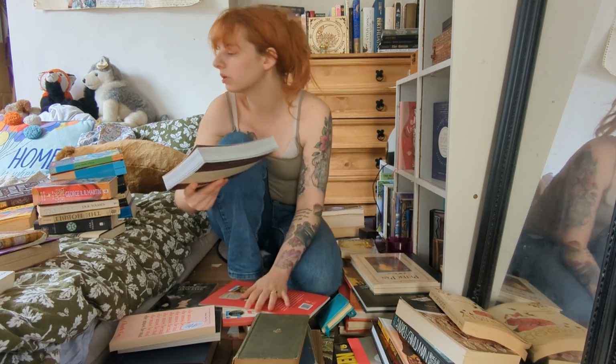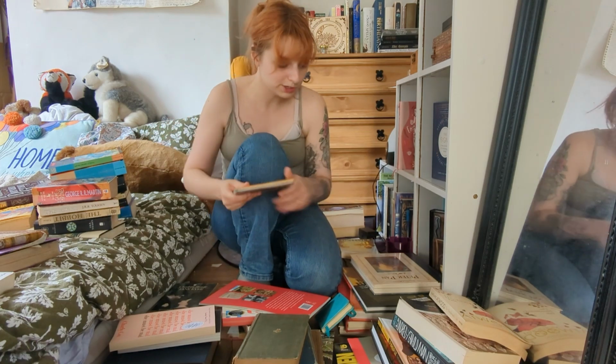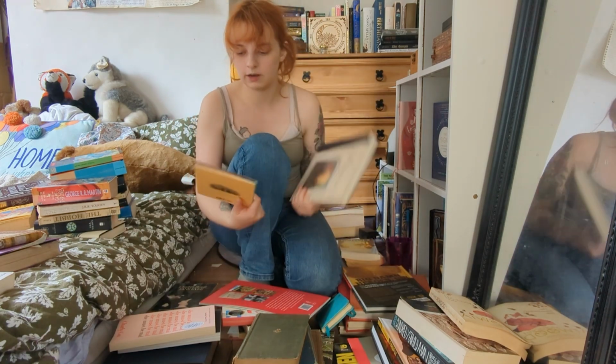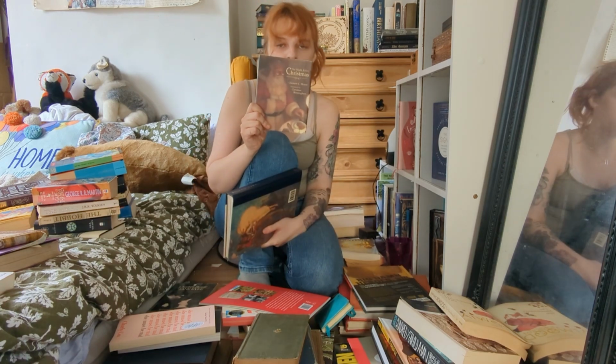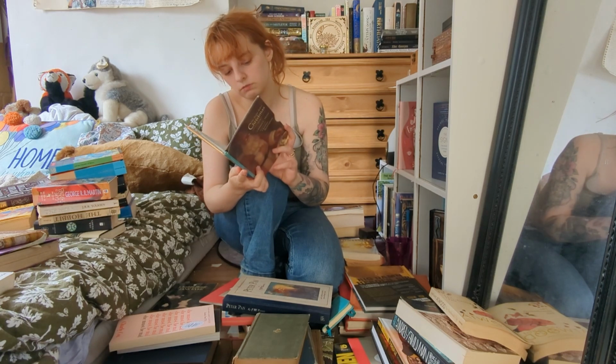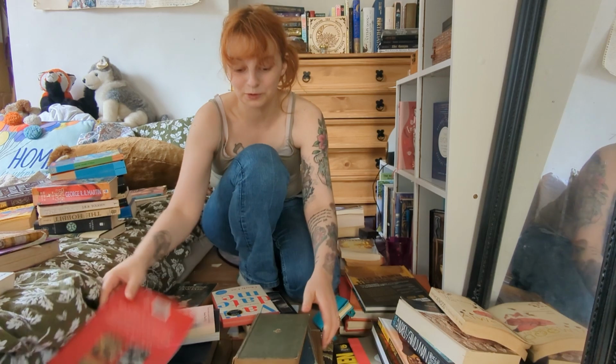Florence Welch's book. I'll put that with Aurora's one, but I genuinely loved this. It's like an art book more than anything. These are a few of my ones from childhood that I just loved. The illustrated classics of some fairy tales. This I've had longer than I have memory. Just a little cute copy of The Night Before Christmas. It's just very cute. That's more like a memory sort of thing. Another copy of The Hobbit goes in the Tolkien pile.